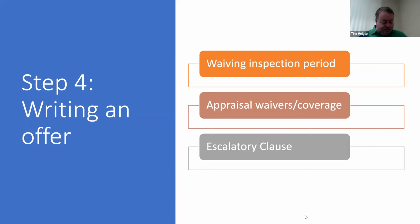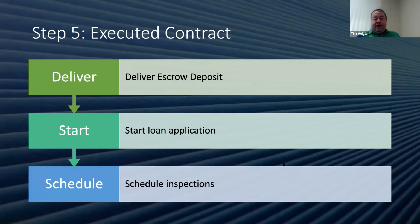So now we have an executed contract. That's when the real work starts. We need to deliver the escrow, usually within 3 days. Then you start your loan application. The loan process is the longest, so you want to get that one moving, and we want to schedule the inspections. When you schedule the inspections, you are more than welcome to attend, and feel free to ask any questions that you have.